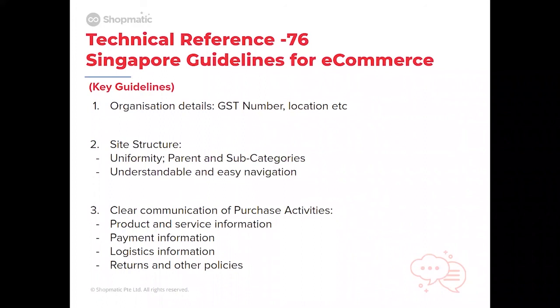Now, recently, there was an interesting set of guidelines released by Enterprise Singapore. Well, these guidelines are extremely important for any e-commerce merchant to follow. These are not only important for e-commerce merchants in Singapore, but also for the ones in other places, like in India. Well, these guidelines highlight the fact that it is very important for a merchant to display his organization details clearly, such as the organization's name, the GST number, their locations, etc. Next, it highlights the fact that the site structure is very important for any customer. It needs to be more uniform.